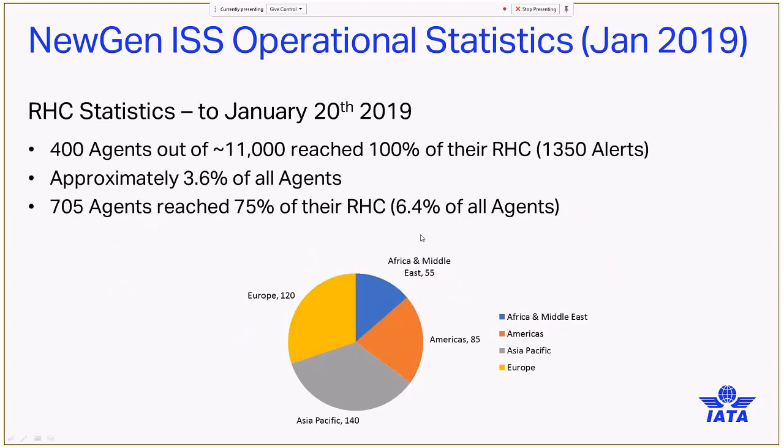So to give you a little bit of an overview of where we're at today, just some operational statistics. As of January, so this was what we had presented to the PSG, we had rolled out NewGen ISS with a population of approximately 11,000 agents covered. That's head entities. Of those agents, in the month since go live, 400 agents had reached 100% of their remittance holding capacity, with a total of 1,350 alerts. So this represents approximately 3.6% of the agents having reached their RHC at least once, which is very much in line with the numbers that we had during the dry run. So it's not far from what was expected.